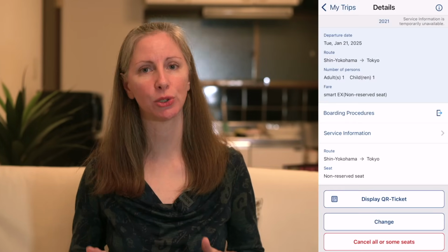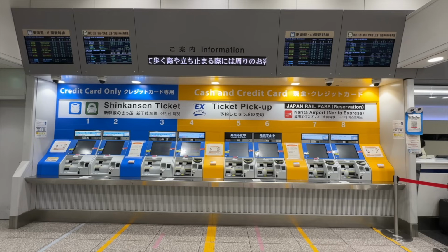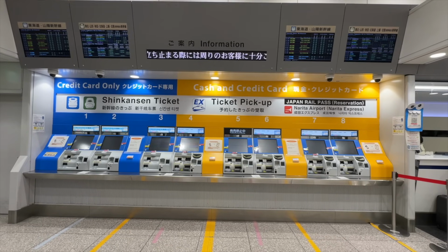Alternative ways to use a SmartEX ticket. You are not required to link your Shinkansen ticket to an IC card. Alternatively, you could display a QR code ticket and use the QR code to enter the Shinkansen gate. You also have the option to pick up paper tickets from a ticket machine. Look for the EX logo for ticket pickup.